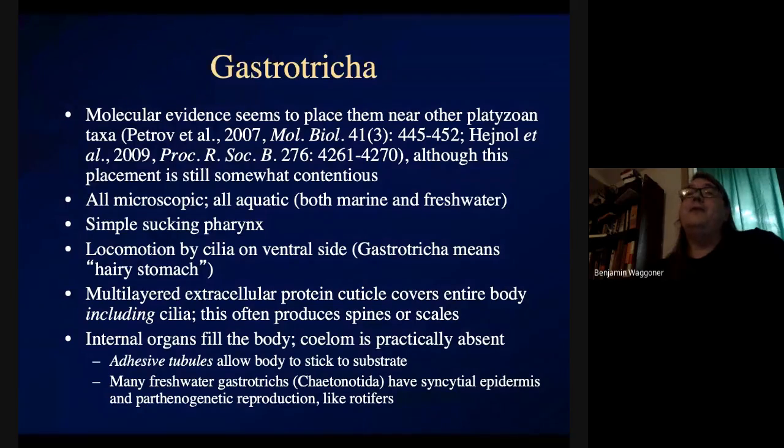The evidence from DNA seems to place them near other Platyzoan taxa, but nobody seems quite sure. There's at least several hundred species of these. They're all microscopic. They're all aquatic. And you tend to find them in the same kind of habitats where you'd find rotifers, although they're not rotifers. There's a mouth, there's an anus, a simple muscular pharynx pumps and brings tiny food particles in through the mouth.